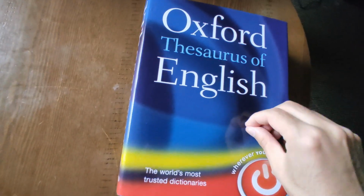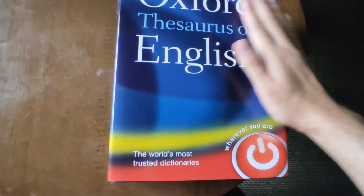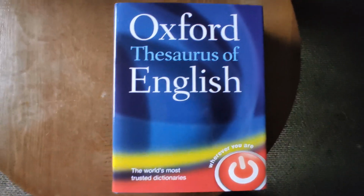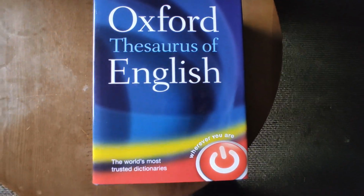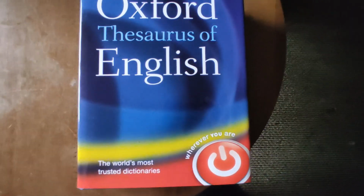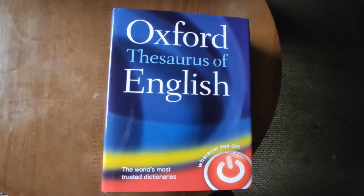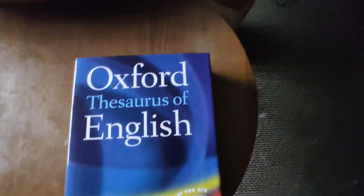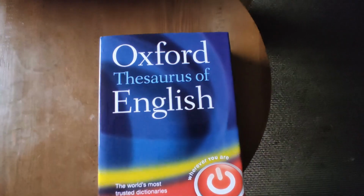So the Nile, Nile.co.nz, they will sometimes have earlier shipping times than Mighty Ape or Whitcoulls or other bookstores. But yeah, they use Aramex and it's dodgy. So, buy at your own peril or something.